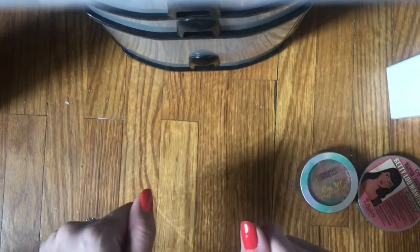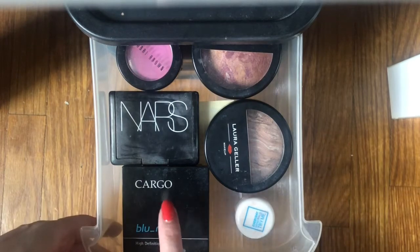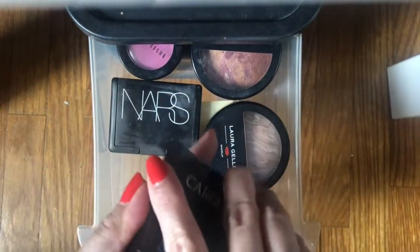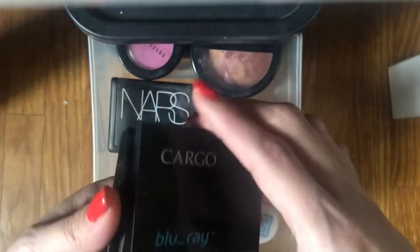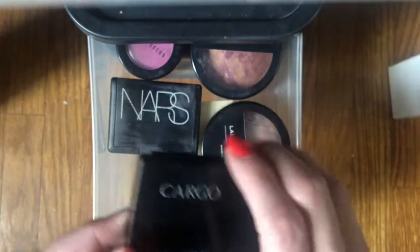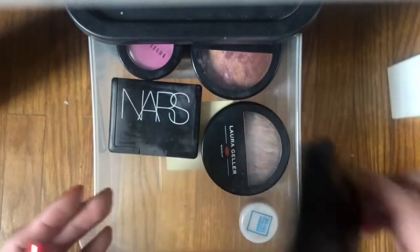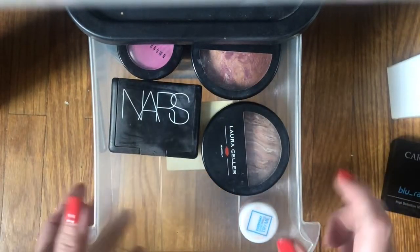Let's pick out some blushes. Yeah, so I was using this and loving it. I think I'm going to continue using this blush to get as much use out of it as possible because it is beautiful and old. So we don't want to sleep on this Cargo blush. We don't know the shade of this. There is no name. It's discontinued and old, but I love her, so we're going to keep that in.